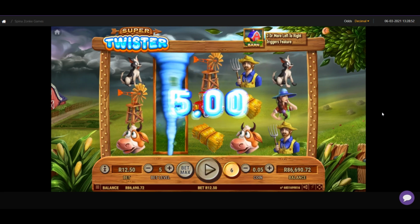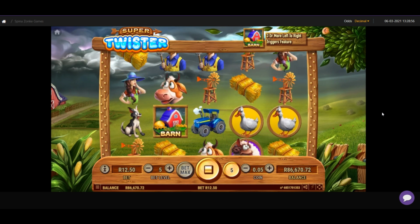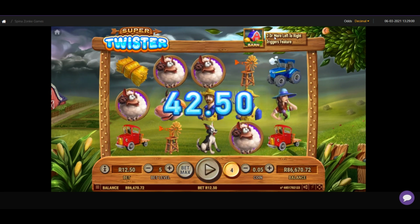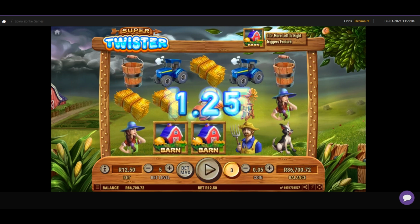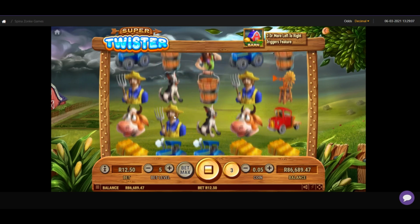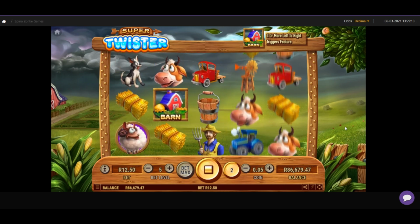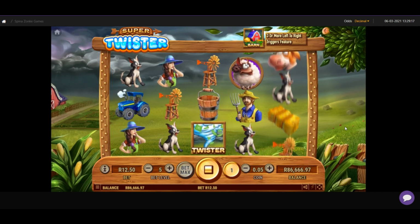There's another tornado. So there we're actually losing a bit of money, even though we picked up a win. So we need 3 or more left to right. So I need 3 of these in a row, like so. I'm not sure if it has to be from left to right or it can be in the middle, but hey, we seem to be having a good bit of luck here in the sense of a few wins.